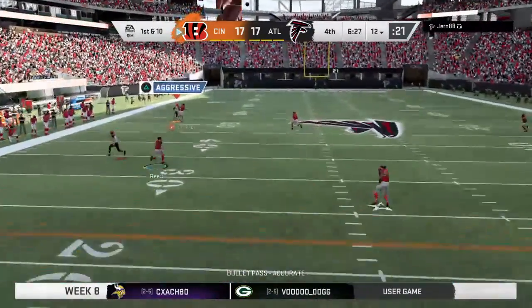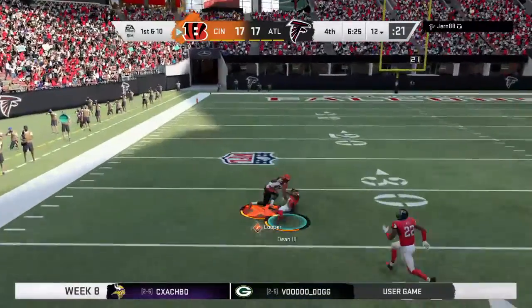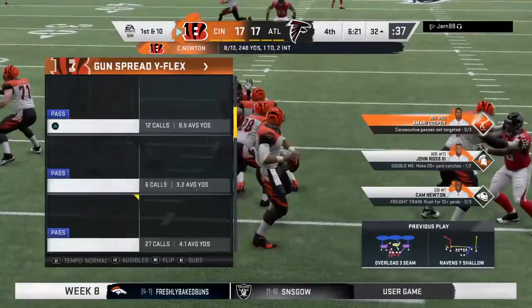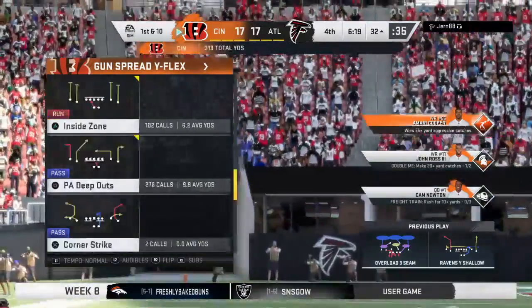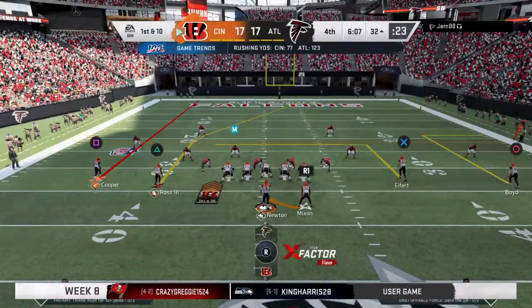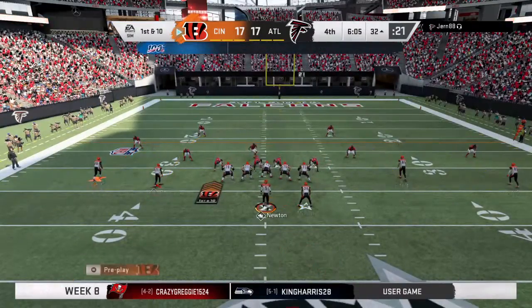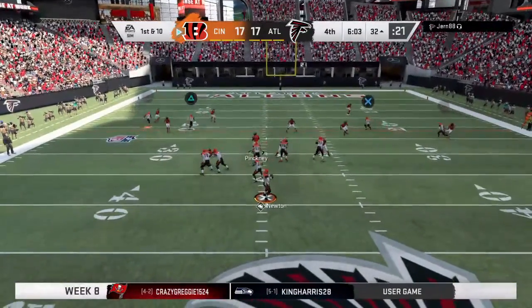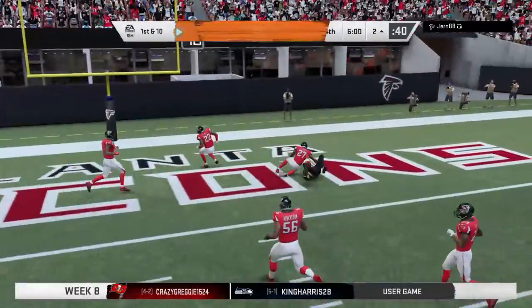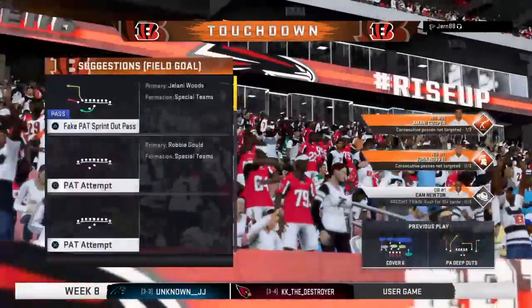Throwing is Newton. Looking deep in the direction of Cooper. And that's caught inside the 35. A big play there for the Bengals. 56 yards. So how about this for a change in field position? From inside the 10, here's first down on the other side of the field. They'll let this go for the end zone. That's going to be caught by Ross for a Bengal touchdown.